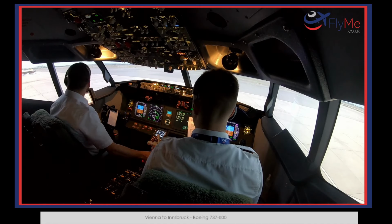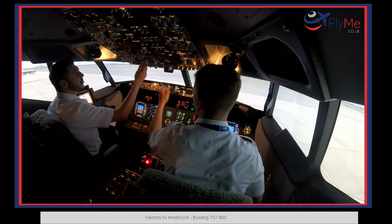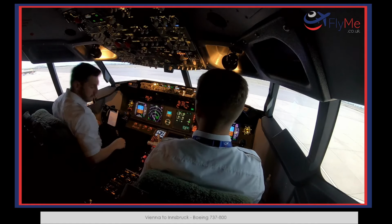Ground equipment. It's clear left. And clear on the right. That's full taxi. Okay, checks complete. So we'll have lights on. Lights are on. Okay.